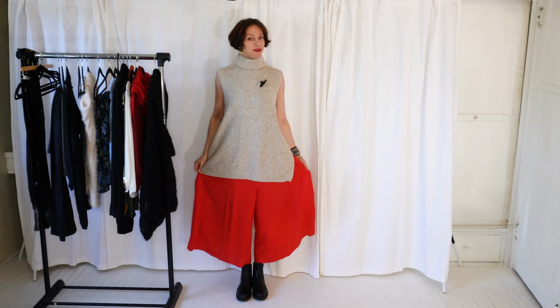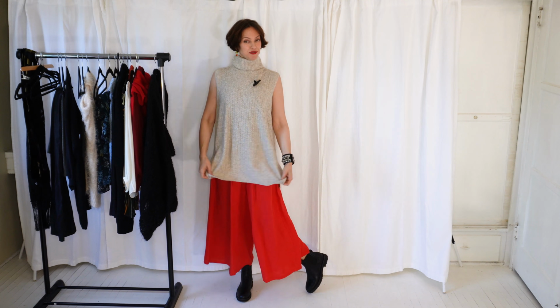I'm happy with this. I like my little bit of color. I like my walkable shoes. I like my very flowy oatmeal turtleneck. And I like my punk rocker bracelet. Let's pick another principle. So the next style principle for soft and sensual dressing is to keep going.